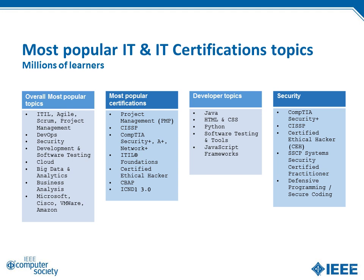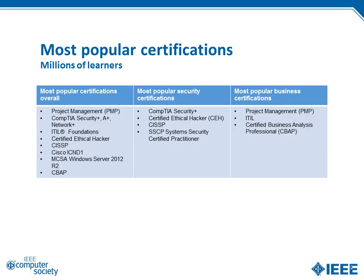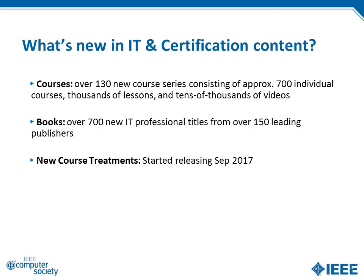And on the security side, 4 out of the 5 most popular topics are certification related. But the last one you'll see in that bullet is defensive programming, and secure coding is very popular. As we all have kind of done better jobs at securing our endpoints and making the networks more secure and making secure email, the bad guys are increasingly doing their hacks and penetrating things by going in through folks' applications. So a lot of interest in how to close the barn door before the animals get loose and write secure code. This is just the most popular certifications, so we've kind of covered that already.